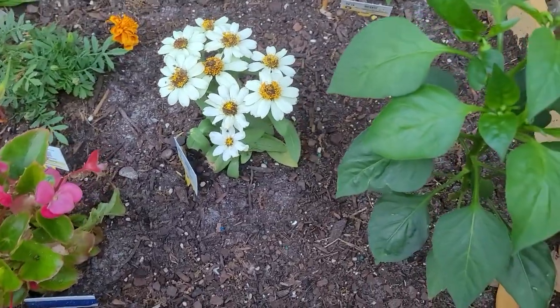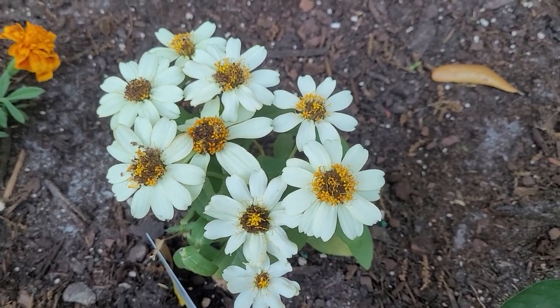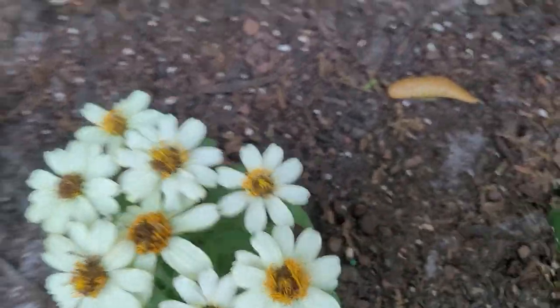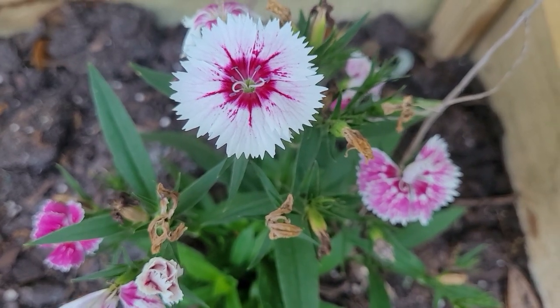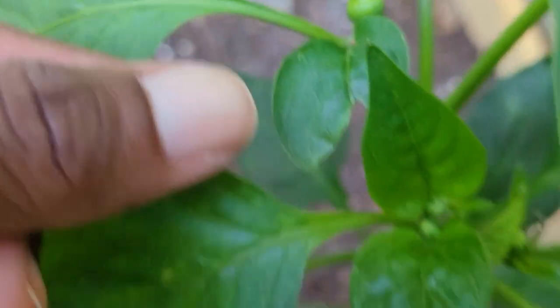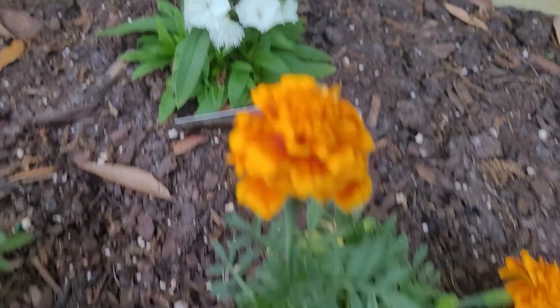All right, this is my baby girl's flower bed. She chose what she would like in here. So she has her zinnias. This is her tie-dye flowers, she called them. And she chose some peppers. She eats peppers and she loves them. I don't even think she's seen that little baby there. But she's starting to get peppers on her plants. She chose these marigolds. Okay, and then some more of those same flowers. These two right here.